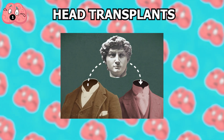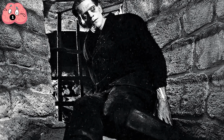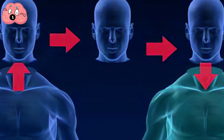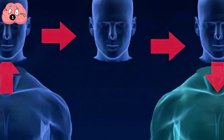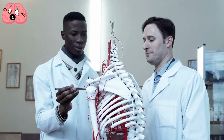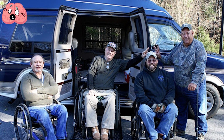Number 1. Head transplants. If this human engineering procedure sounds totally Frankenstein level to you, well, it actually gets much worse. Human head transplants are exactly what it sounds like. Taking the head of a person and pretty much sewing it directly, nerves and all, to another person's body. It's a procedure that is designed to give new life to victims of complete paralysis, those who would otherwise be eternally encased in a body they can no longer use.